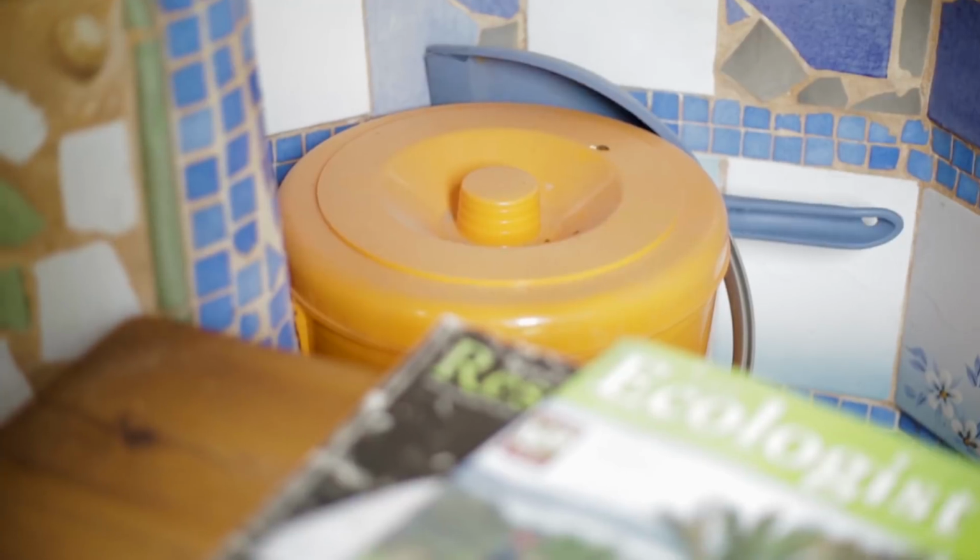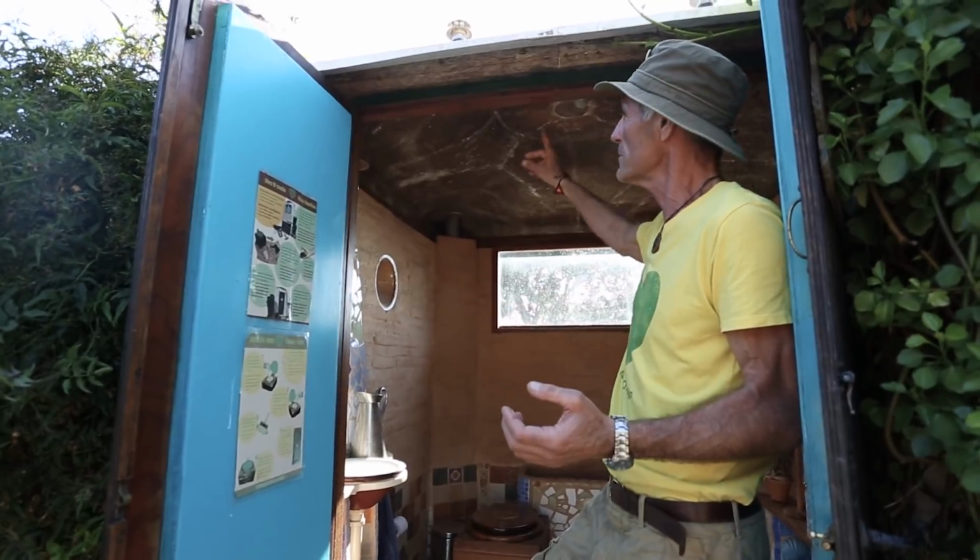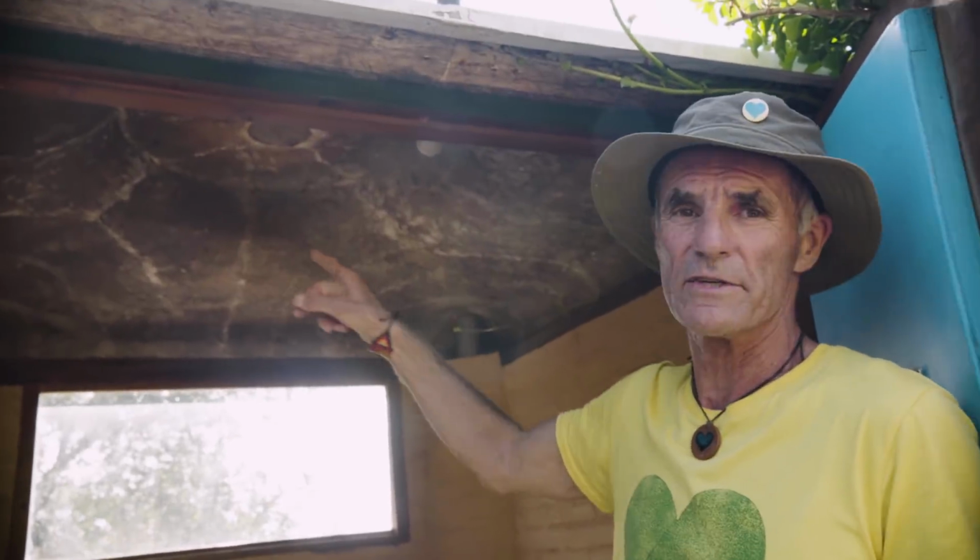60% sand, 40% red earth, and some straw. The bricks are stuck together with the adobe without the straw in it. I've used a Coca-Cola kiosk roof, and I put a fiberglass channel around the outside to collect the water.